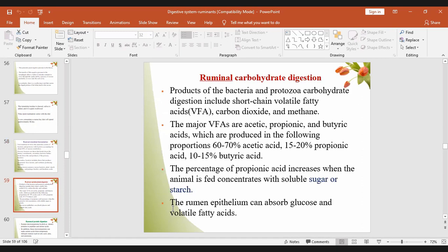Rumen carbohydrate digestion. The products of bacterial and protozoal carbohydrate digestion are short-chain volatile fatty acids, carbon dioxide, and methane. The major volatile fatty acids are acetic acid and propionic acid. The proportion especially depends on the food consumed. 60 to 70% acetic acid is produced, 15 to 20% propionic acid, used for glucose production, and 10 to 15% butyric acid. The percentage of propionic acid increases when the animal is fed concentrate with soluble sugar or starch. When you give more concentrate, they produce more.